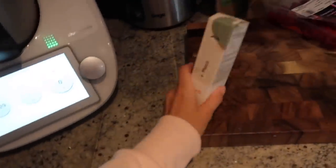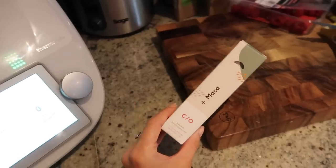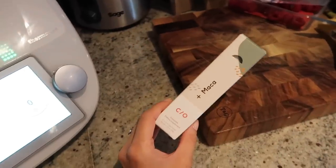I was forgetting something because I was vlogging, I wasn't switched on. So the final ingredient, if you're very switched on, you will remember that I put maca in my smoothies.